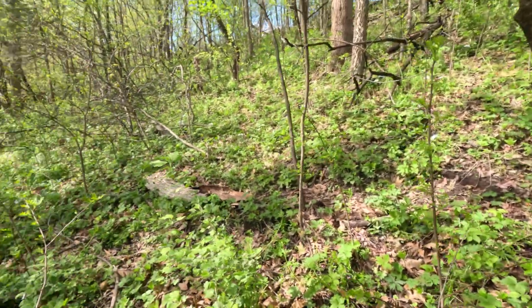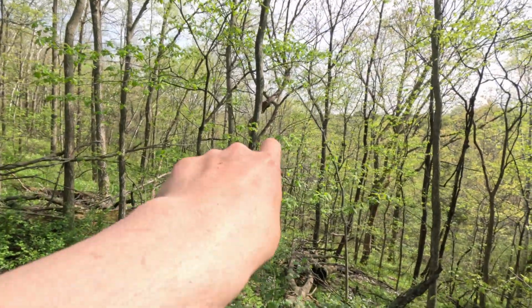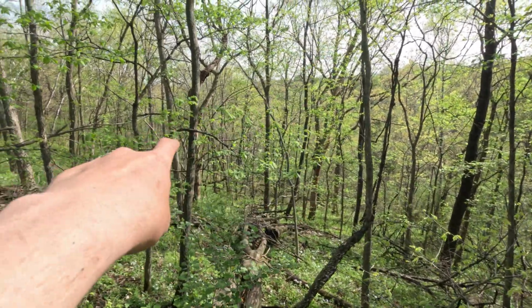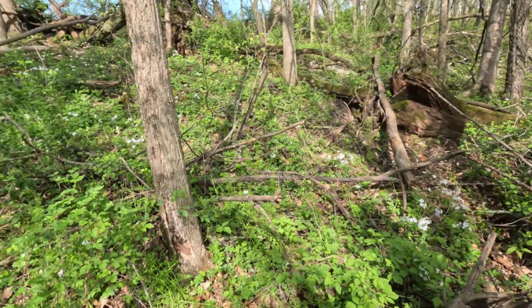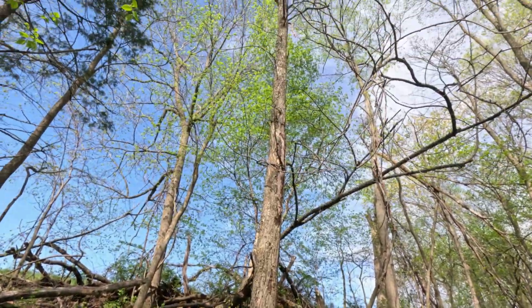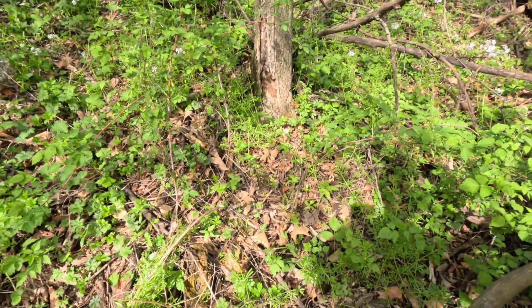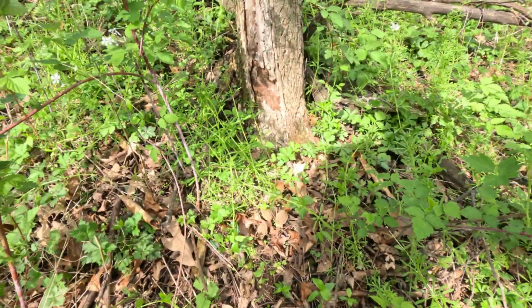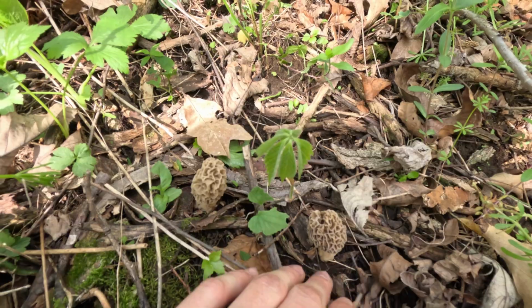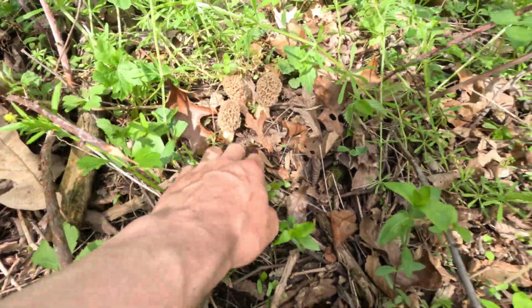Pretty. So just walked up the hill. Those are those two big elms right there. One, two. And here's another elm right here. And there are some pretty mushrooms. Just came up.